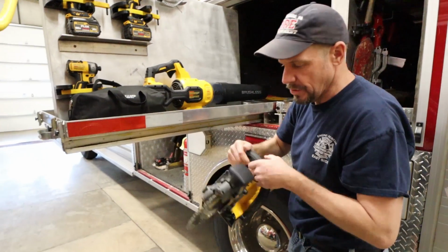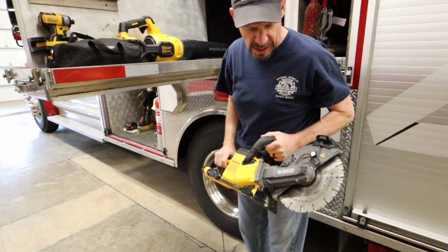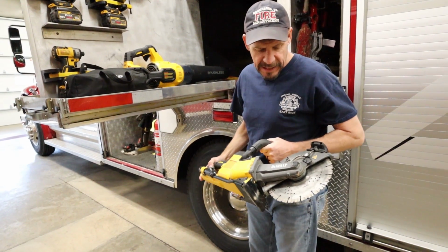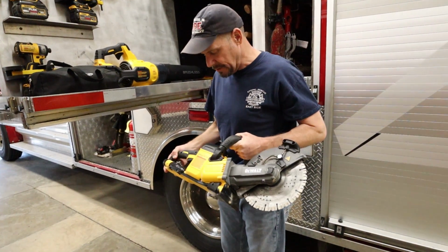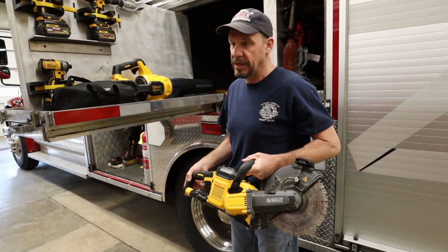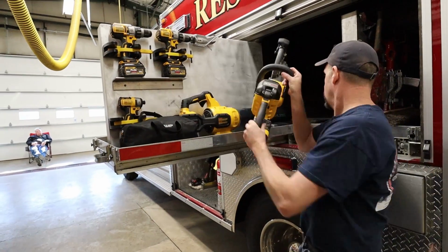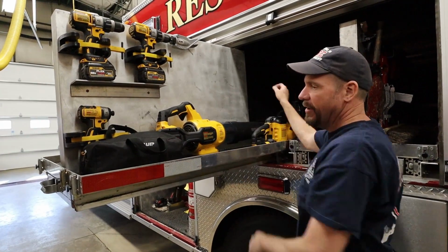we have a rotary saw. This is one of the newer tools we got. DeWalt just came out with this last year. It's a 9-inch rotary saw that's battery powered. So we've done some training with this, really like what it does for us. So that's some of the tools we have here.